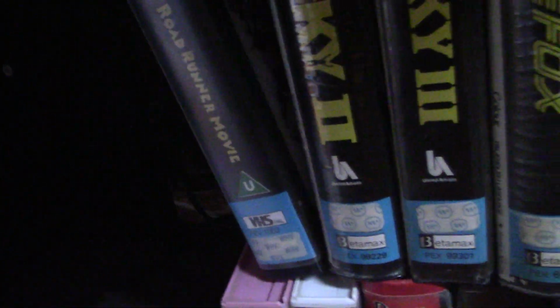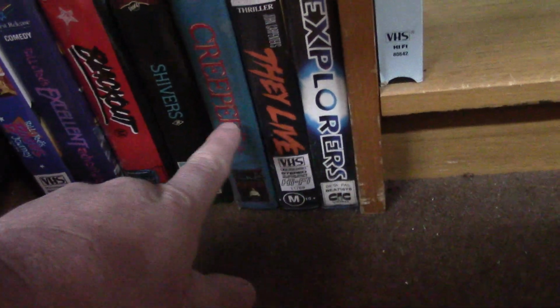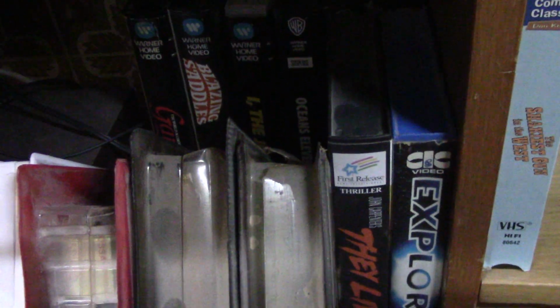Touchstones. Rocketeer, Cocktail, Precious fortune, a lot of money. And then we've got more stuck down here, which will eventually get sorted. We've got Roadrunner movie, Bugs Bunny Roadrunner movie from UK, Rocky 2, Rocky 3, Firefox, Hang 'em High, Vigilante Force, Bill and Ted's, Shivers on Palace Explosive, Creepers, everyone's got that. They Live, Explorers, and there's more behind here. Garp, Blazing Saddles, Eye of the Jury, Ocean's 12, Inner Space, and Red Dawn.